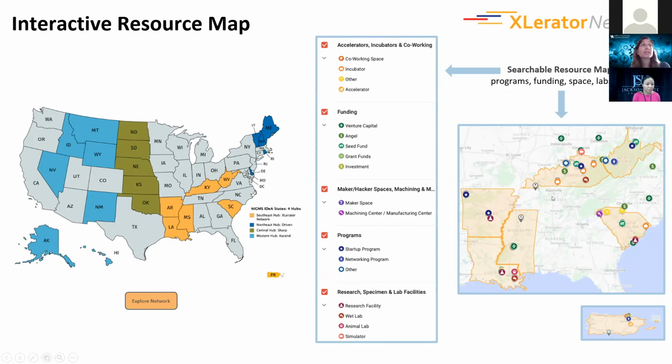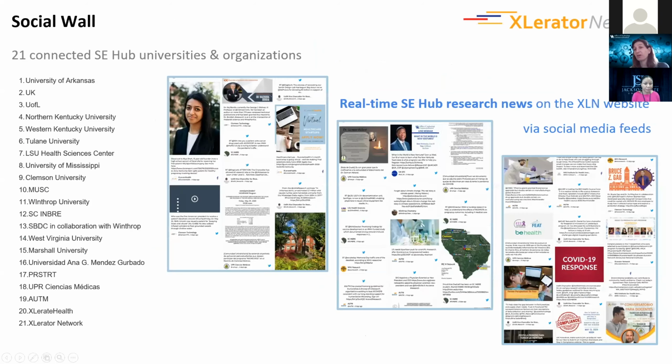And then our last resource I'll share with you is our social wall. What we've done is we've aggregated all of the Twitter feeds and Facebook feeds for our 24 partners. On our homepage, they are together in a feed where you can see daily what's happening and get a snapshot of the activity there.